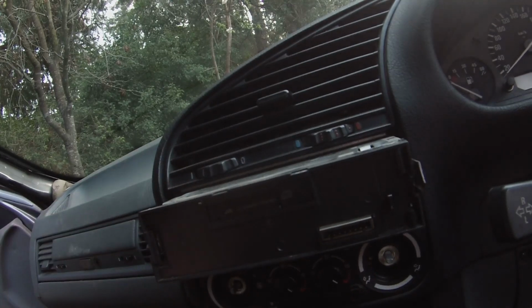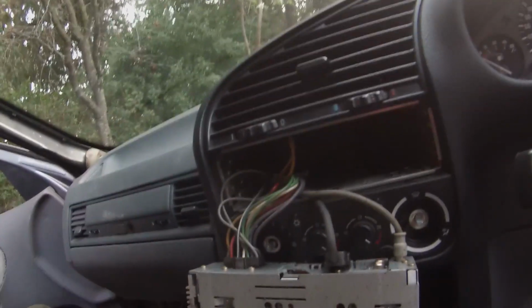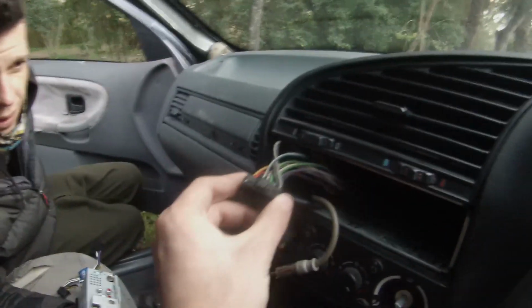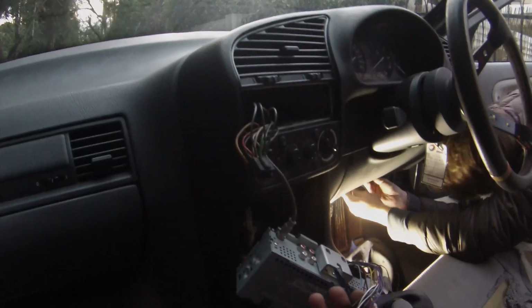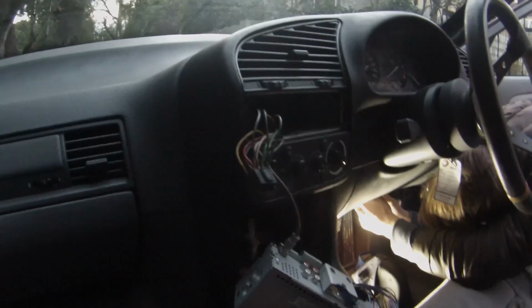Oh, that was that easy. That's a lot of stuff in here. So every single thing I've done here was useless! This stuff doesn't fit the new radio. We're going to cut these wires off and we're going to attach them to here. These are the speaker wires, and this is power, negative, remote, and some other stuff.